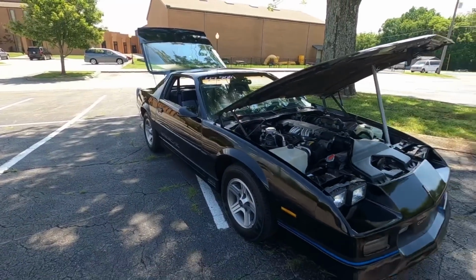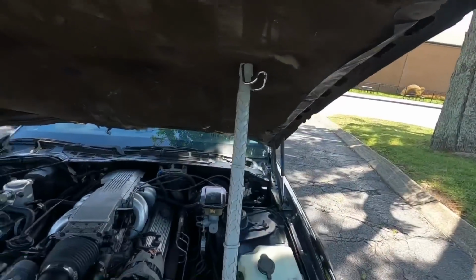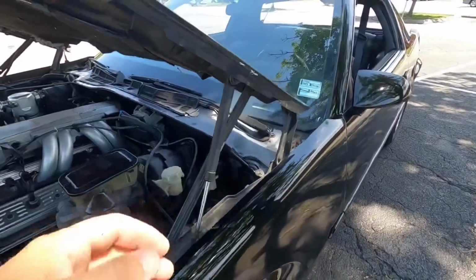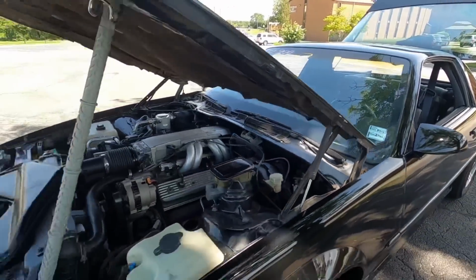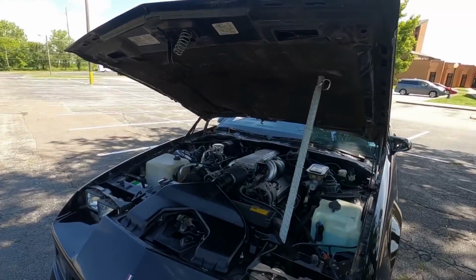Let's get started. So coming up on this one, it does need a hood prop. These hydraulics have been weak and they're not holding it up at all, so those need to be replaced. There's only one on there too. That's probably a big factor.